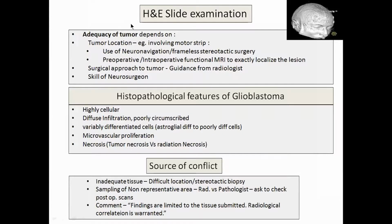So first of all, I don't see the topmost heading here.